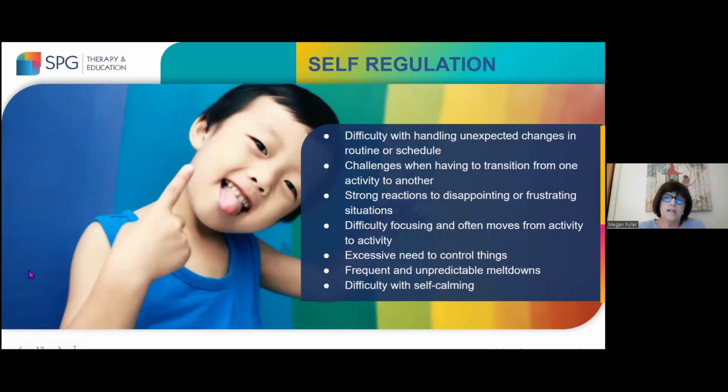The child may have difficulty focusing and often moves from activity to activity, and it's hard to get them to complete any activity because they're so busy looking at the next activity and moving on to that. You may also see an excessive need to control things. And that often happens because the world can feel quite uncontrollable to children that have self-regulation needs. They may have frequent, unpredictable meltdowns and then have a hard time calming themselves afterwards.